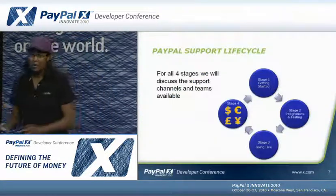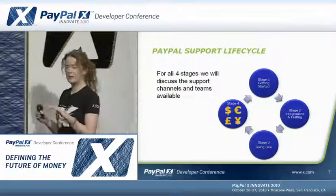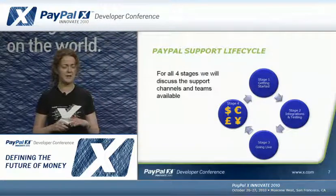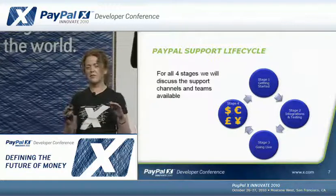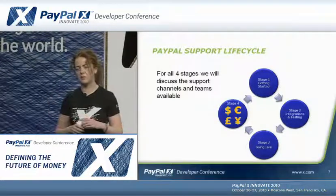And now I'll hand it over to Debs to handle the product lifecycle. Okay. So Brandy's just given you an overview of those three support teams: business support, developer technical services, and merchant technical services. And as you can see, there's an awful lot of products out there, and a lot of products that each of the teams support.